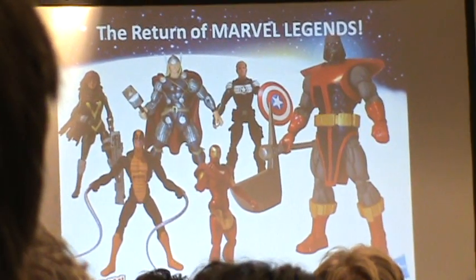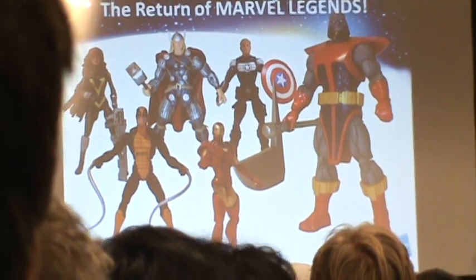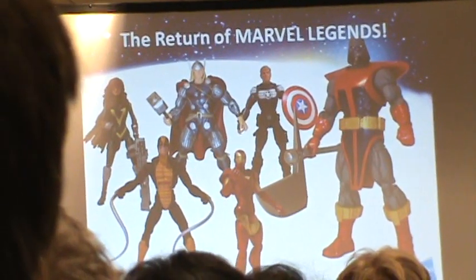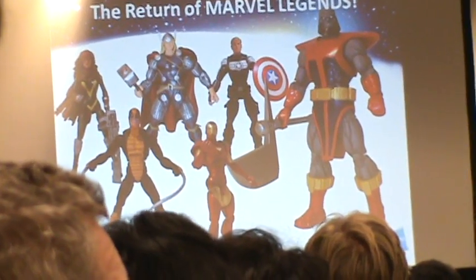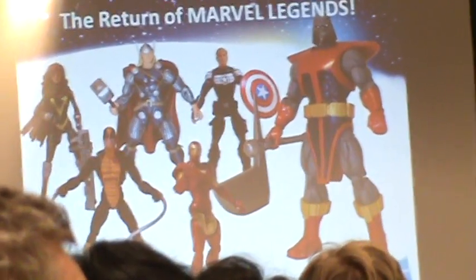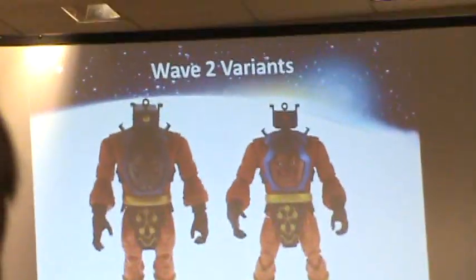There's actually a couple figures that we don't see here that are in that wave as well. Danny Ketch, Ghost Rider, in Blue Flame and Yellow Flame variant, and Klaw, the Master of Sound.